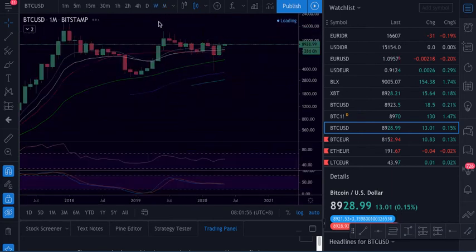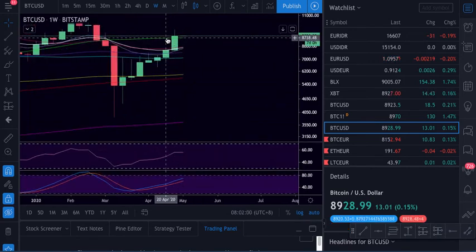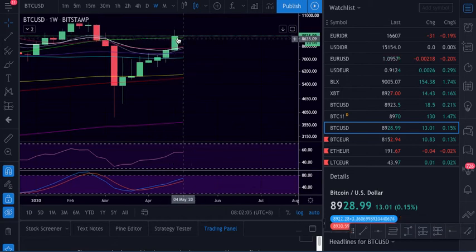So the week closed now. This is the weekly chart. We closed above the last moving average, which is the 50, this green one here. We closed above, so we will have continuation.